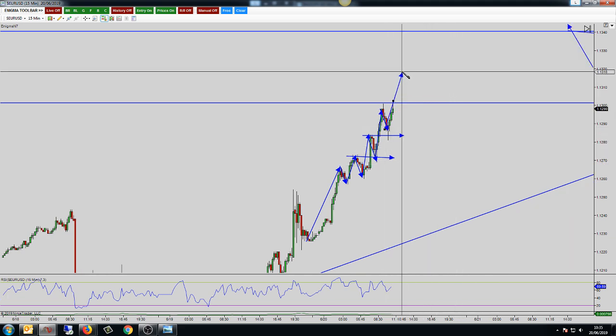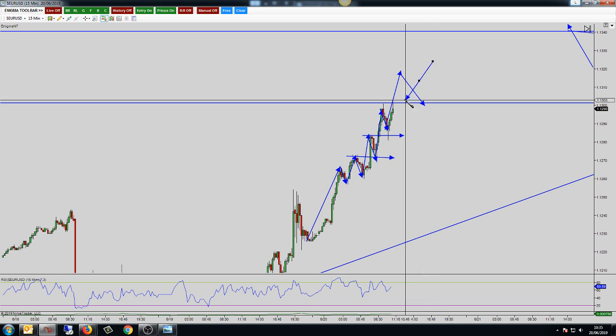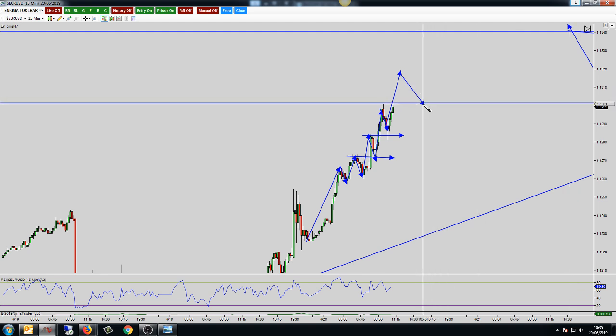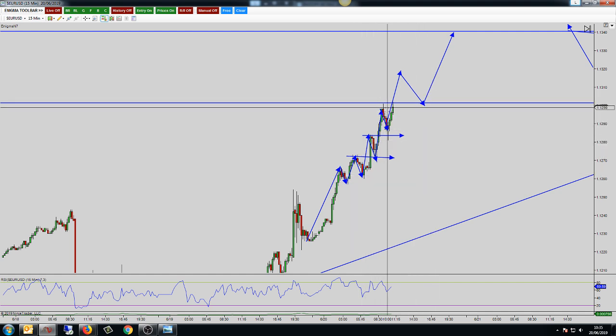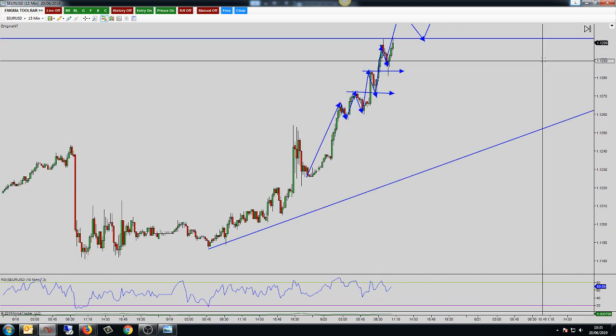I'm going to have to wait for another move higher, a pullback. Then at this point, we'll be pulling back into this decent level of resistance at the 113. And then I'll look at getting involved and then looking at riding it up. Everybody see why I would not be looking for a trend continuation trade right now, even though it's a valid trend continuation trade opportunity.